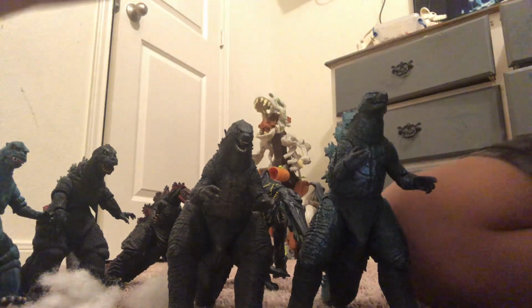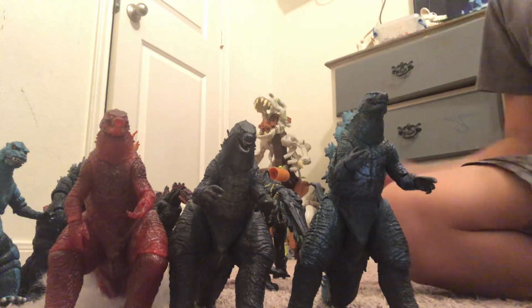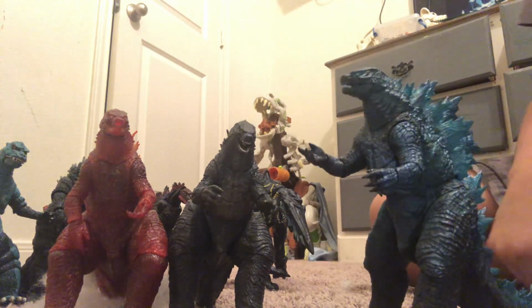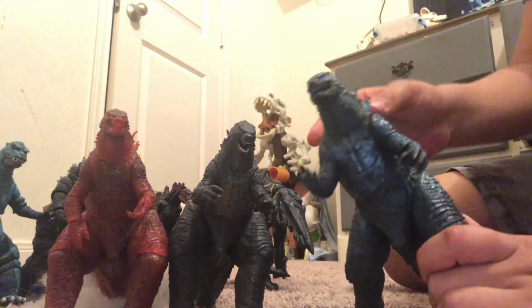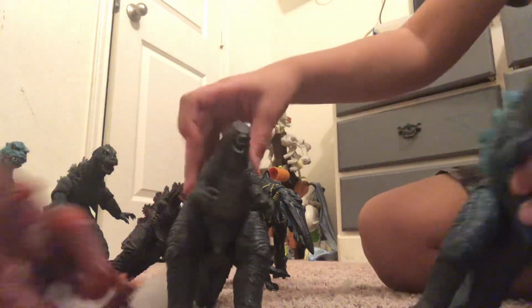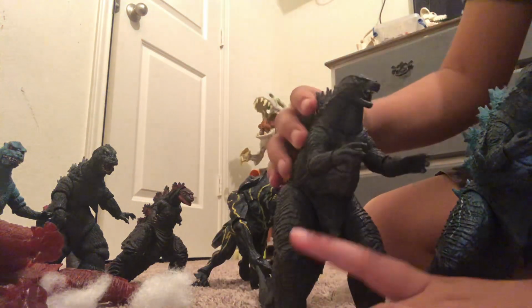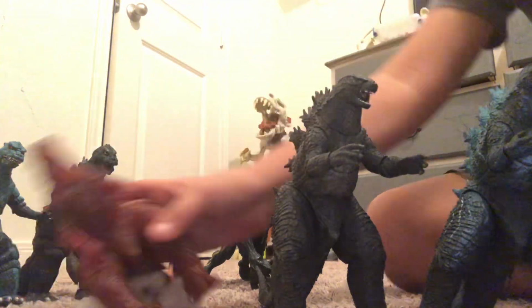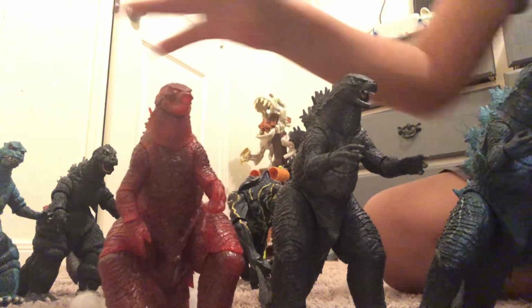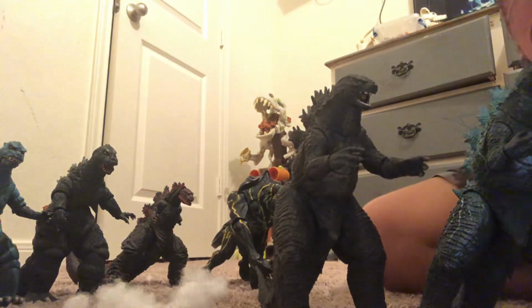Okay, now we gotta showcase all these. So we got this one, and this one. They all use the same model, but as you can see, they all use a different paint job. The Atomic Breath version used a blue, silverish gray. And this one used a black, gray, yellow for the hips and the feet claws and stuff. And then Thermo used a red, golden, yellowish color. So we're just gonna put these back over here.